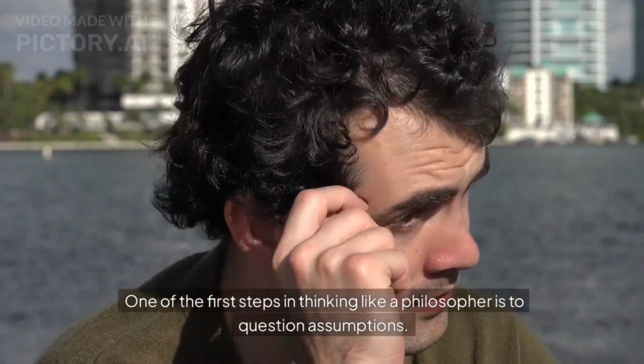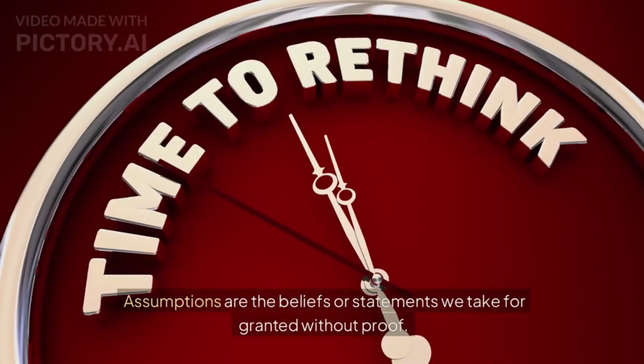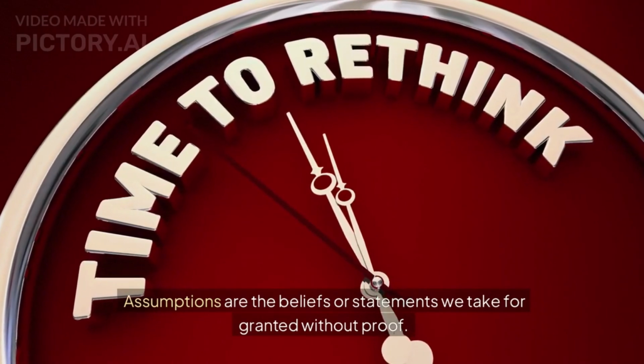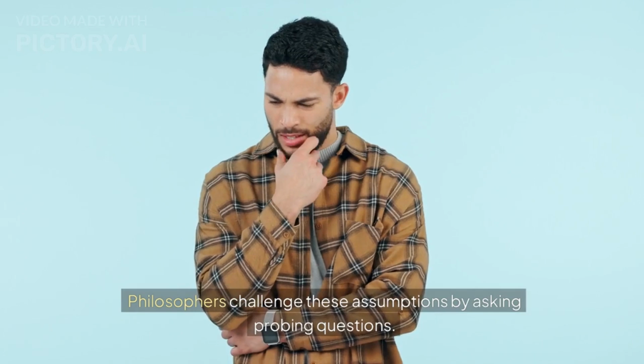One of the first steps in thinking like a philosopher is to question assumptions. Assumptions are the beliefs or statements we take for granted without proof. Philosophers challenge these assumptions by asking probing questions.